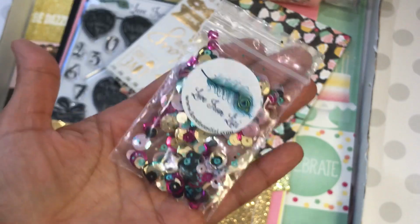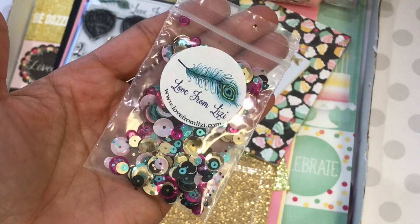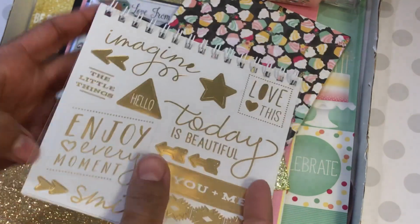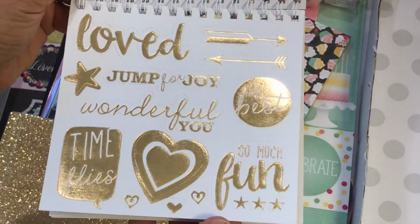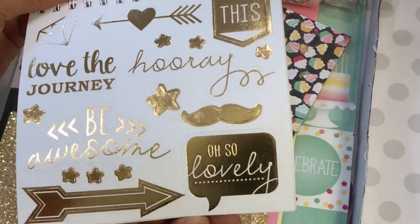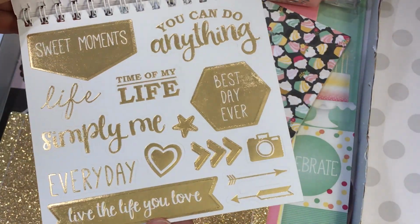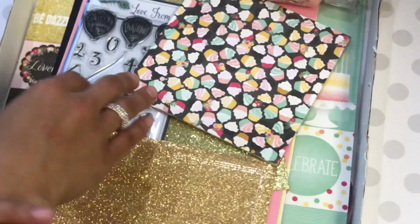All right, so first of all, you get a really pretty bag of sequin mix. Look at those pretty colors, gorgeous. And then you get a sticker book. Look at these pretty stickers, and they're gold. And you get a whole booklet of stickers. I mean, how cute are these stickers? They're gold foil. Oh, so lovely, be awesome, hooray, dream big, fabulous, sweet moments, live the life you love. I mean, super, super cute. So you get a whole sticker book, awesome. I cannot wait to play with this kit.